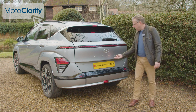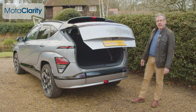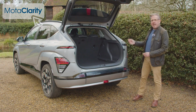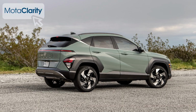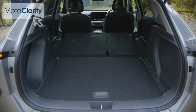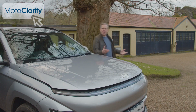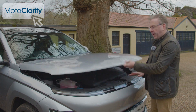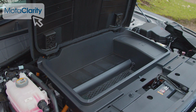Okay, let's finish with a look at the boot, which will be accessed by this power-operated tailgate, provided you avoid base trim. The hatch raises with a wide opening to reveal a 466-litre space, the same as you'd get on a Kona fitted with a combustion powertrain. With everything flat, up to 1,300 litres of space is available, as with all the different Kona powertrain options. Plus, as we said earlier, with this EV Kona variant, there's an extra compartment under the bonnet, 27 litres in size, a further place to store the charging leads.